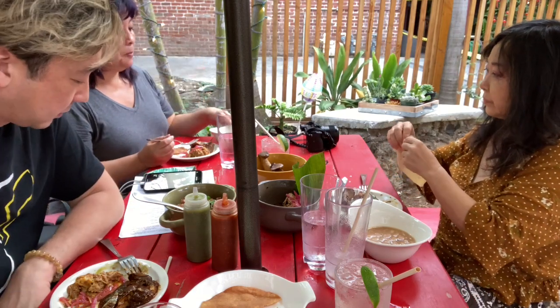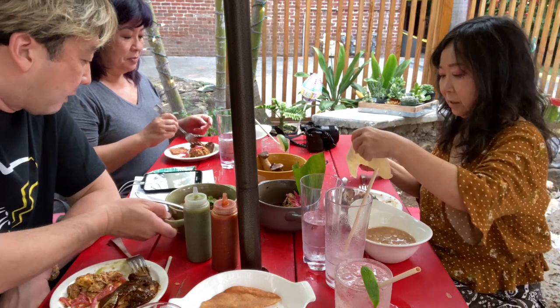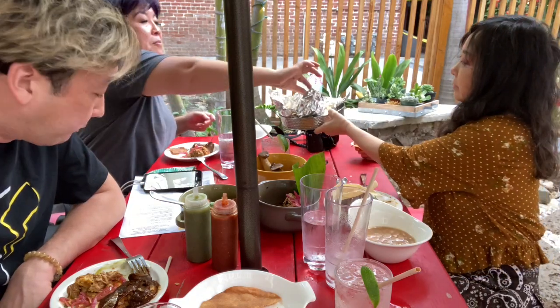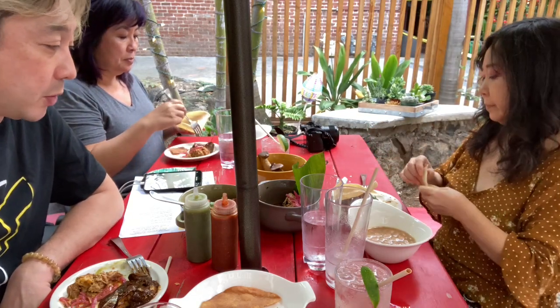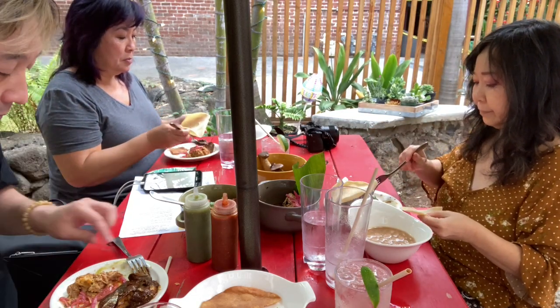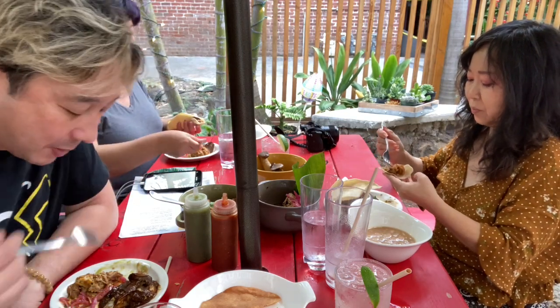Oh, I want a tortilla. So the oxtail with the chile pasilla, and you have the cochinita pibil, which is the braised pork shoulder, and of course the last thing was the king oyster mushroom mole. I'm a huge mole fan, so I'm going to dig right into this first. I'm starting with the pork.